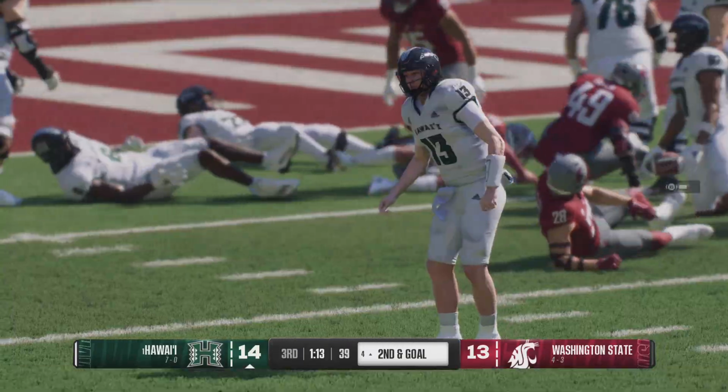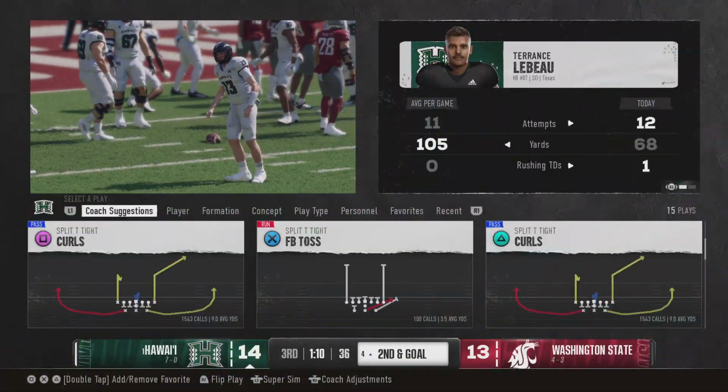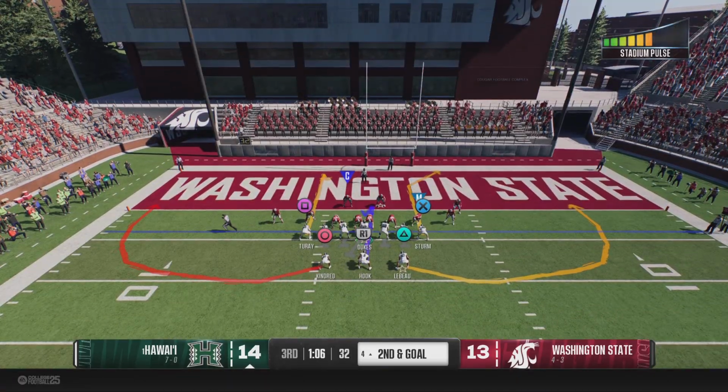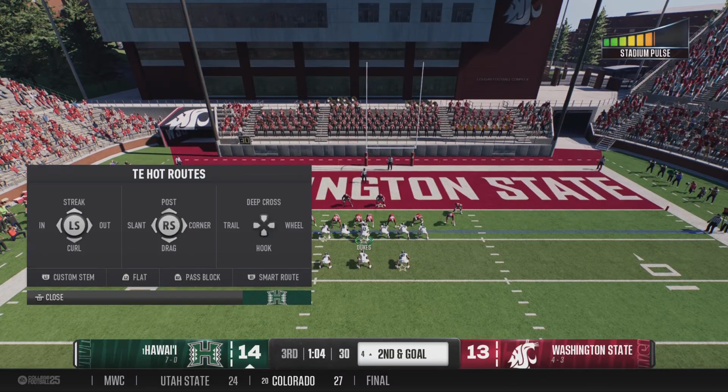They knew this offense was going to try to be aggressive. Got to need better effort in the back end for this defense. They've pushed it ahead to the 4. They'll try to cash in on second and goal.